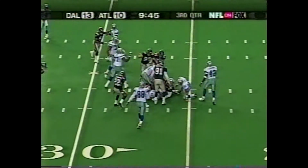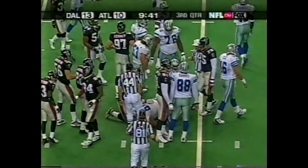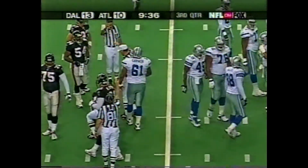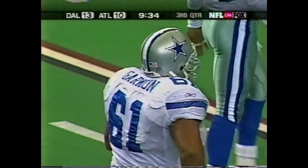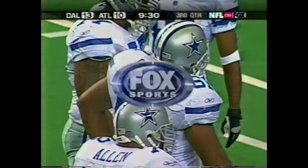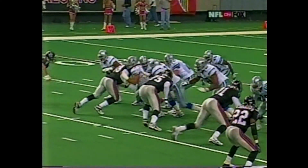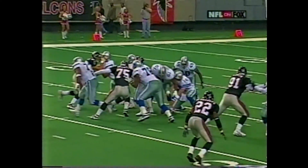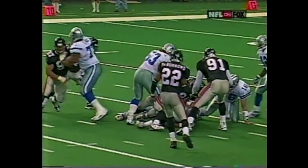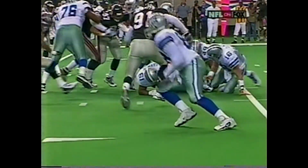Leaf fumbles the snap, and he's fortunate he had a pulling guard, Kelvin Garmon, who fell on top of it. And this has been a problem for the Cowboys all year long. The fumbled snaps from center. New quarterback. Stepnoski's been there forever. You get a new quarterback in, he drops the ball. Now he's trying to get down and recover, and Garmon sees it and hops on it.